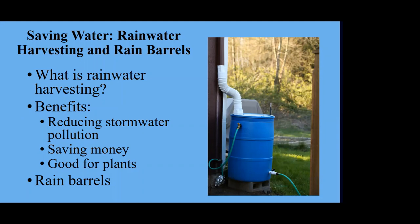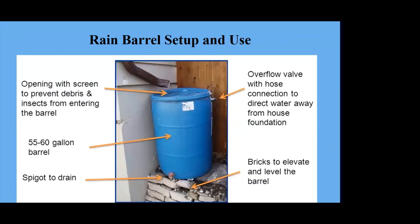A rain barrel is a very common system that you can use at home. It is usually a container like this one in the picture that is around 50 gallons. There are many different kinds of rain barrels, but all of them should have these basic features. It should have a screen on top to prevent insects like mosquitoes and debris from getting into the water, but allow the water to pass through.